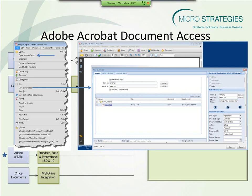So anything changed here sits on the server, so when the users access the open from Alfresco or save to Alfresco, they are able to access all that very useful information and access the repository without having to redeploy everything. But again, same concept with the browse and the recent documents and document search.